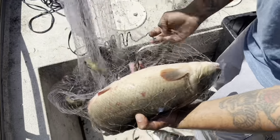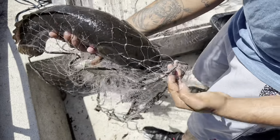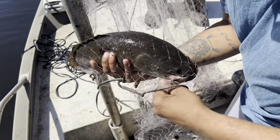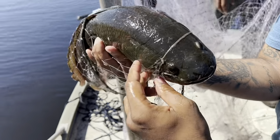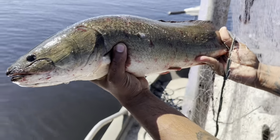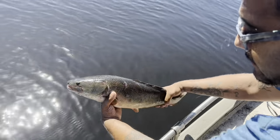So obviously, we're doing the invasive fish removal. We're getting some of these armored catfish. But this is a native bowfin right here. We're gonna get him out of the net. We're gonna send him back. This thing right here is basically a living, breathing dinosaur. Florida swamps, look at this beast right here. Wow, such an amazing creature. Go ahead, put him back. Go ahead, buddy.